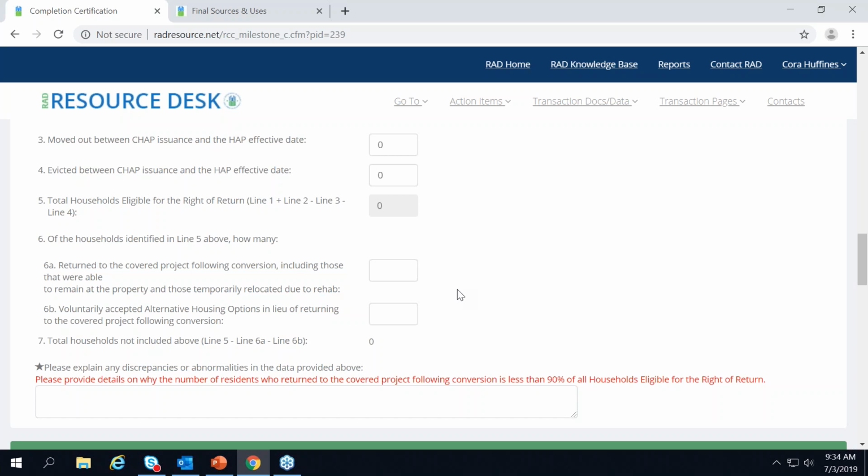So they didn't remain at the property during construction, and they weren't temporarily relocated and returned. These are folks who may be accepted, we call them alternative housing options. So an example of this would be they waived their right to return and accepted a housing choice voucher. You would capture that here.